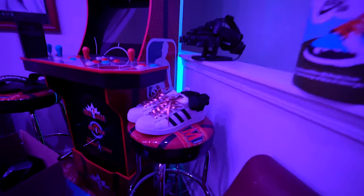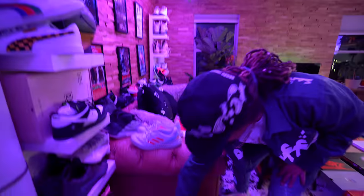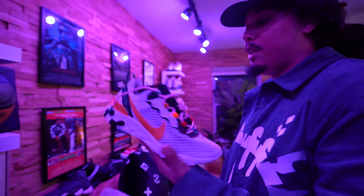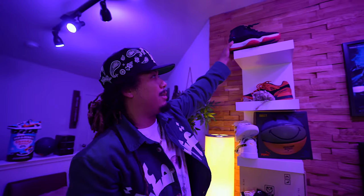Adidas Superstar, 100th anniversary, not 100th, like 20th, 30th anniversary. Hold on, it says it right here on the side. 50 years, 50th anniversary of the Superstar. That was a dope package they sent me. Yeah, I run in these, man. DMXS or something of that matter. Nike React Element 55, the DNA joint. All right, Jordan 11. Alexa, turn on lamps. Jordan 11 bread. The one that recently released, last year, I think.